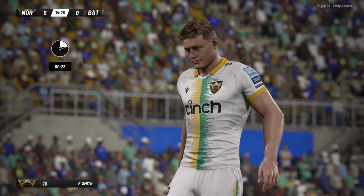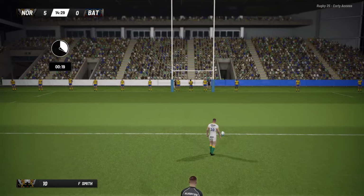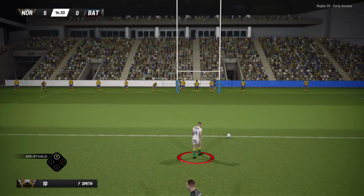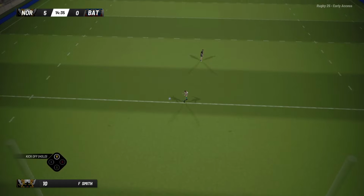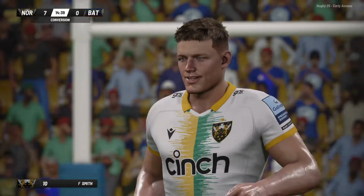Well, the kicker's routine is crucial here. Finding that sweet spot is key to ensuring a clean strike. Lining things up here, taking his time. Great composure as he gets the 2 points.